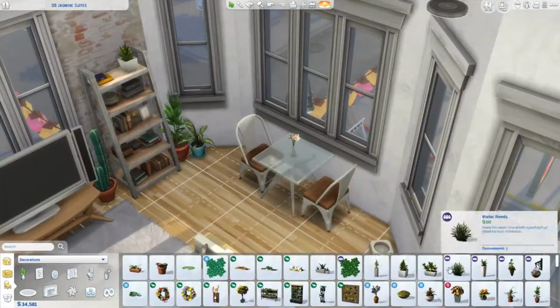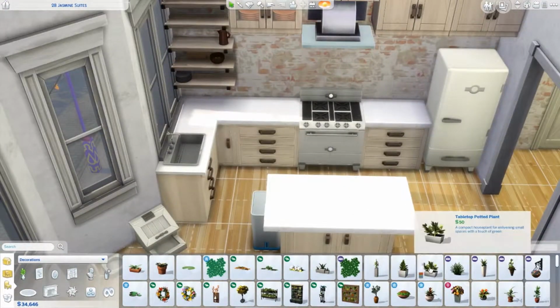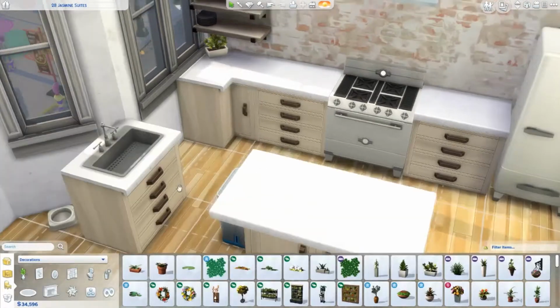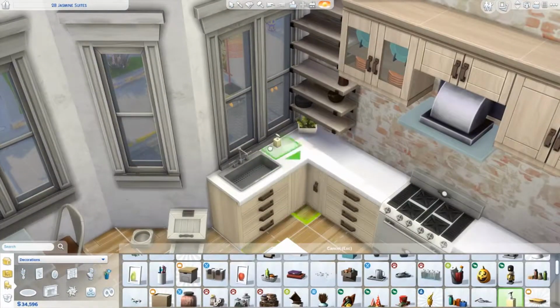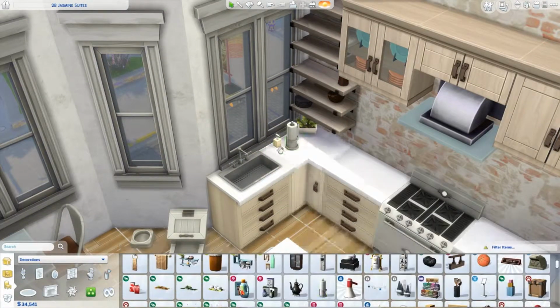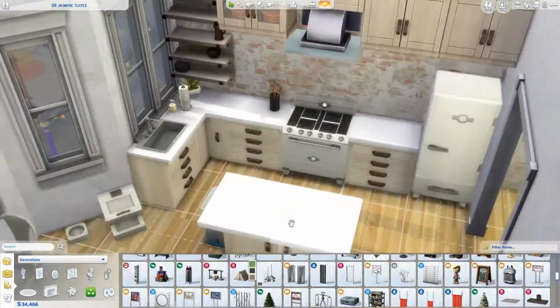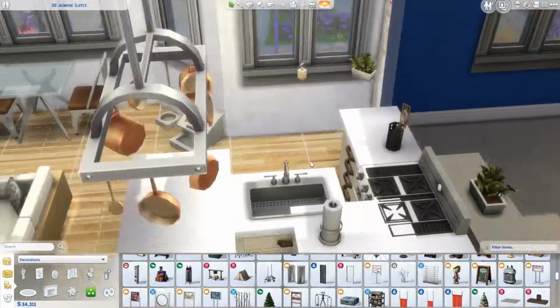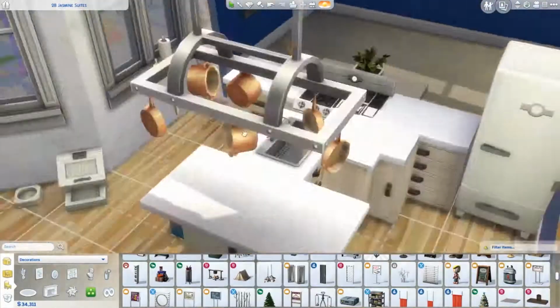And as usual in this build, you see a lot of plants all over the place. I think the one place I didn't put any was the bedroom. No, I'm pretty sure I did. I'm pretty sure I put at least one, maybe two potted plants in the bedroom. I really like how the kitchen turned out looking.